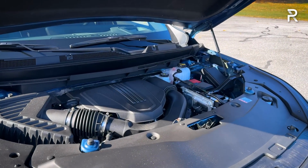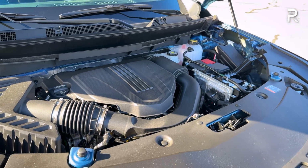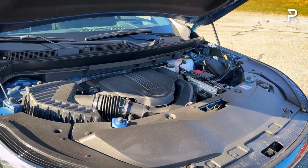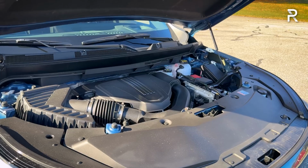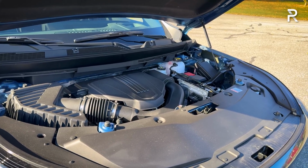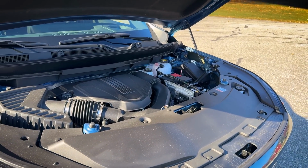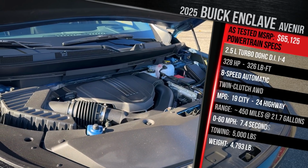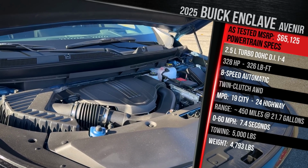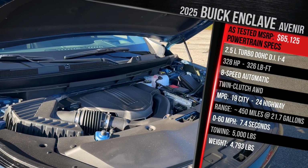Now, if you guys have seen my review on the Traverse and the Acadia, you'll know that this engine first made its debut in this trifecta of new family SUVs. It's essentially a different version, a transversely mounted version of the 2.7-liter turbo 4 that you find in something like the GMC Canyon and the Chevrolet Colorado midsize pickup trucks. Now here, this 2.5-liter four-cylinder, which also has double overhead cams and direct injection, delivers 328 horsepower and 326 pound-feet of torque. Those numbers are actually quite impressive.